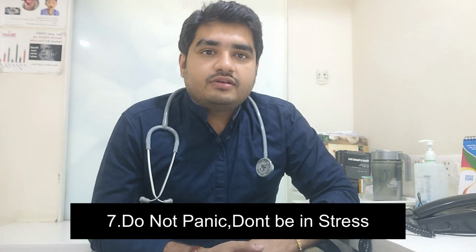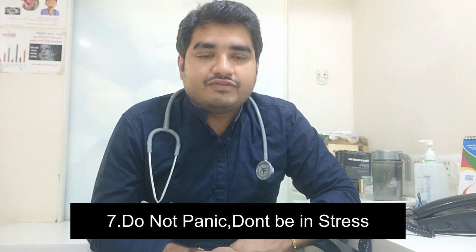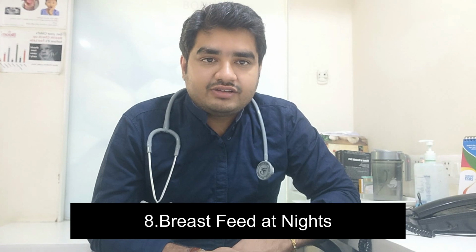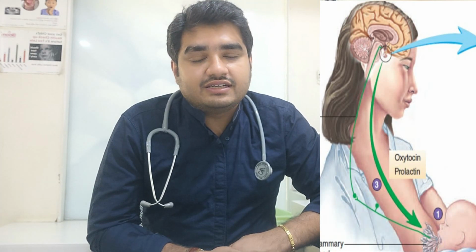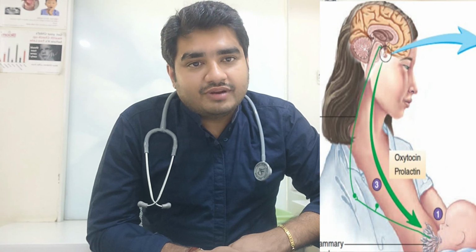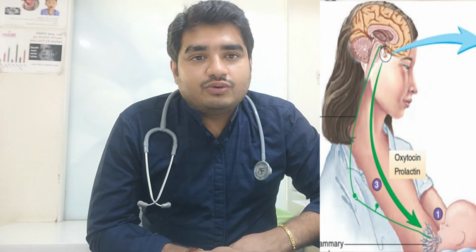Do not panic while breastfeeding. If you are in panic or in stress, your outflow of milk will be affected. And try to breastfeed at nights. Night feeding will help release certain hormones from your brain, which tell your breast to produce a lot of milk for tomorrow. So don't avoid feeding at nights. Always feed the child at nights.